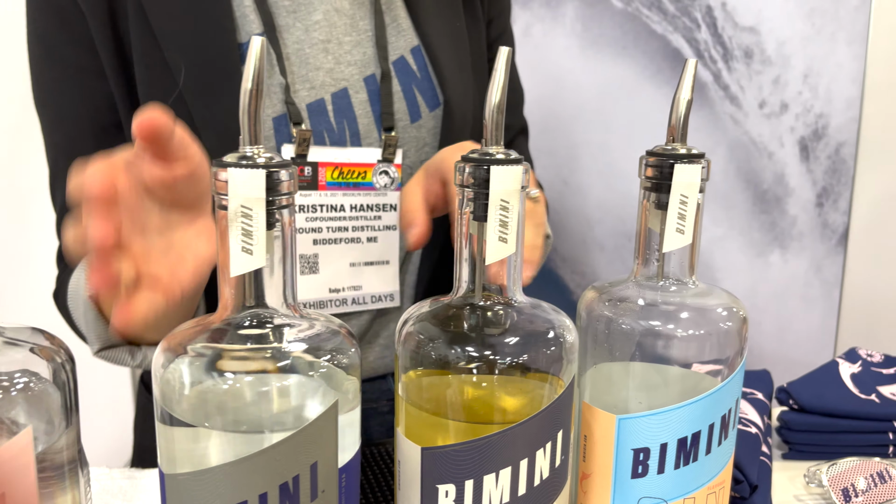We have our barrel reserve, which is aged for 3 months in 3 different kinds of ex-bourbon barrels to get some secondary characteristics from the previous spirits. And since it's the barrel's 3rd time around, the char is sort of exhausted, so the gin botanicals still are very evident in the distillate.